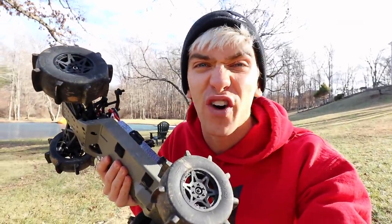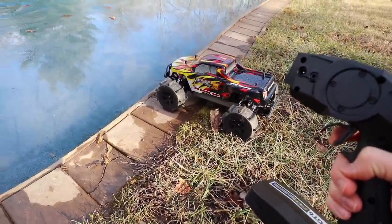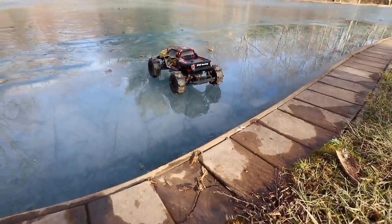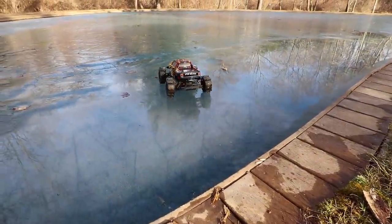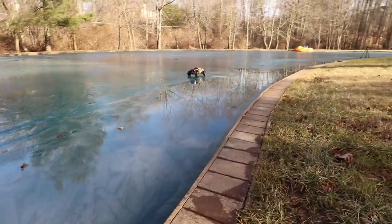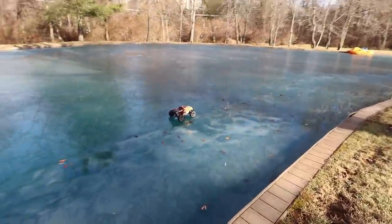Let's take it on the frozen ice. Or maybe it's not really that frozen anymore. It might be floating on water. Let's try it. Here we go in 3, 2, 1. Oh yeah, it's floating on this part of the ice. This is sick. Whoa, that was so cool. It's sliding everywhere. No way. Whoa, it can't even stop. It just slides. This is so awesome.